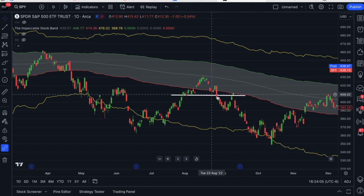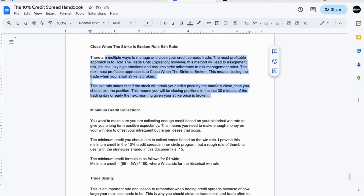But if you exit at the strike price, you're hovering around 50% of the width. So for instance, if you're trading a $1 wide spread, then that means if you close at the strike price, that's going to be roughly around 50 cents. So that means you're taking half of the max loss by closing early, thus preventing a lot of downside risk and then helping you be more profitable in the long run. Same way with a $2 wide. That means that if it's at the strike price, it's going to be roughly $1. All right, so let's look into what it says now.